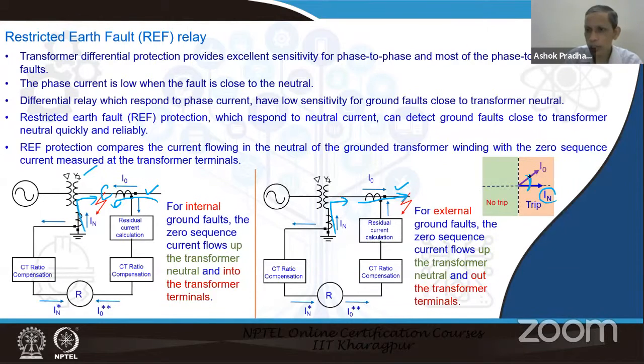So it will be in this region, you can say that is a trip region, and then the out-of-phase region, you can say that is a no-trip or block region because that is an external fault. And that's the region where we say this is angle based, and this is very sensitive from that perspective.